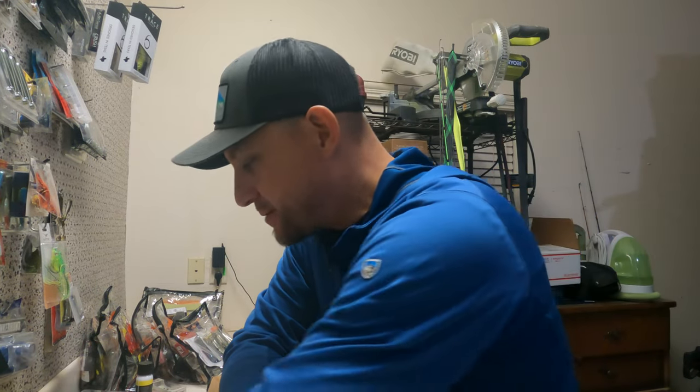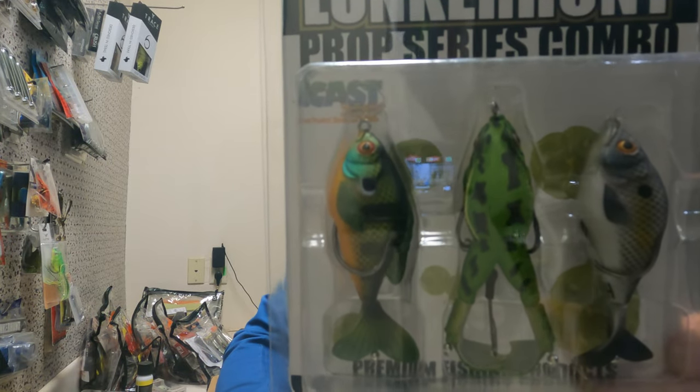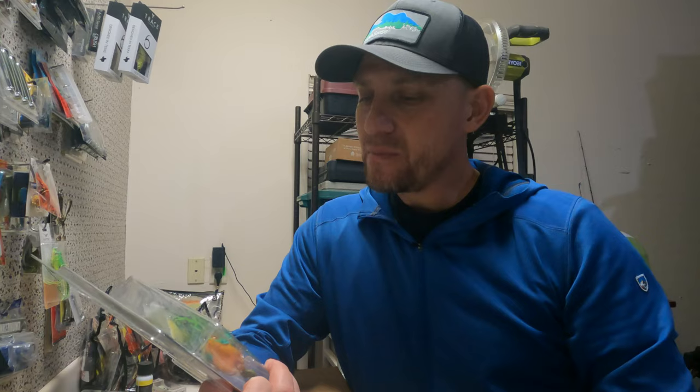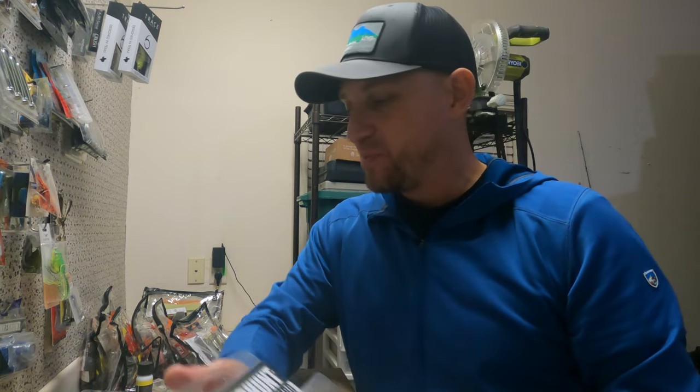Little Strike King bladed jig, can't go wrong with that. I picked up this little Lunker Hunt Prop Series combo. Pretty interesting baits, some top water stuff. Why not, right? Figured I'd pick it up.